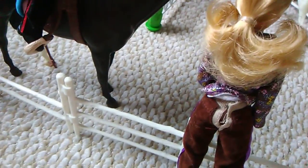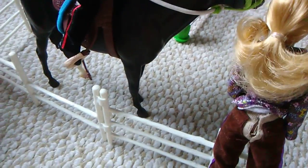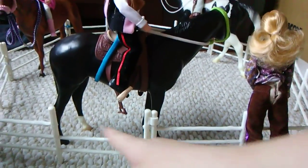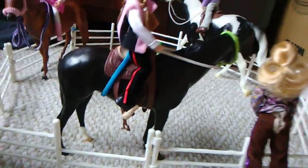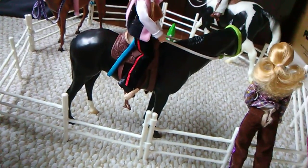This, believe it or not, I don't know if anyone even remembers Horseland. I have a little barn that I really wish I knew what happened to it. I'm going to find it, goddammit. And this was the fencing that came with it. I don't even remember how that broke. But this was the fence that came with that barn, and so did the jump. So, I still love it to death.